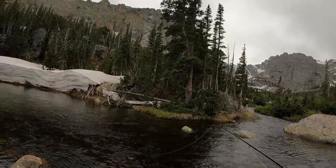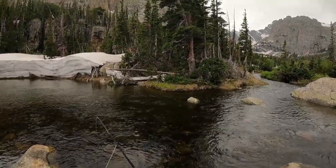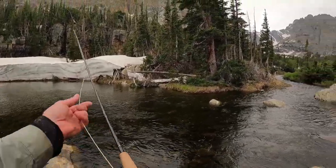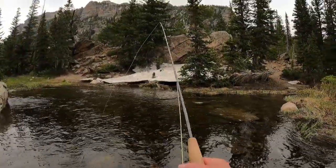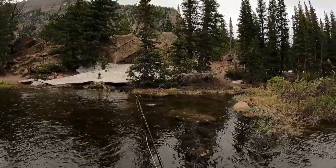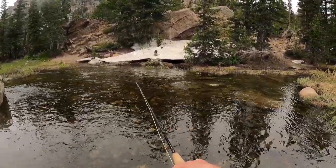I had him on twice. Really picturesque pink guy. Great colors. Ooh. Did you see him flash at it? No, but I can just tell by your reaction. This is a foam-bodied ant that just floats really well. It's got a little bit of yellow dorsally on the back side, so you're able to see it, and it's just warm enough now that these ants are coming out, and the cutthroat are keying on them.